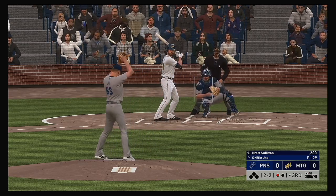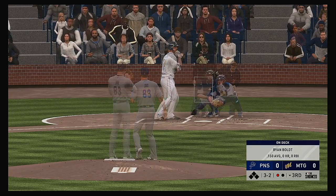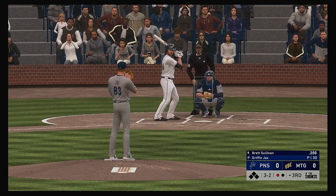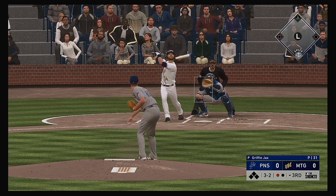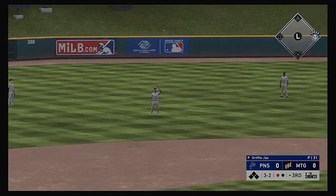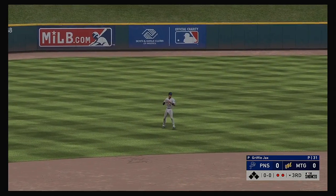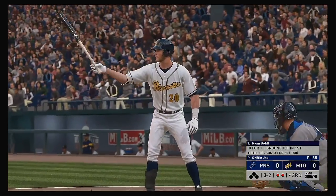Well, somebody's sitting off speed right here. Only way he was late on that heater is he was expecting another changeup. Trying to nibble here, and he misses to run it full now. 3-2. Popped him up. Javier backs up and takes care of it. Two away. Digging in, Ryan Bolt.